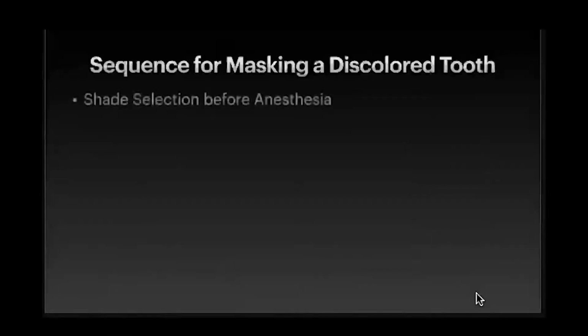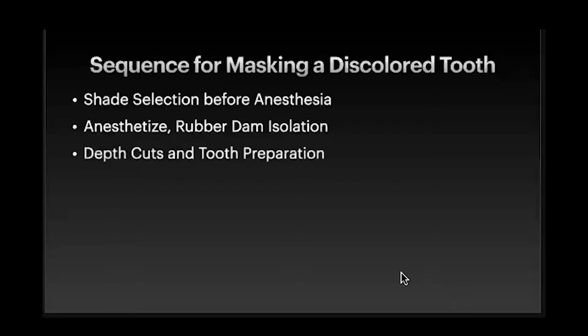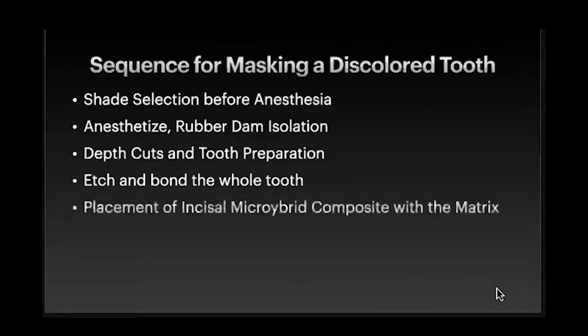But I'm going to take you through the sequence. Again, we're going to do our shade selection before we anesthetize the tooth. Then we're going to anesthetize and do our rubber dam isolation. We're going to make our depth cuts, same depth cut burrs, just like you use for porcelain veneers. For Jeff, we only had to do 0.3 millimeters of reduction since he had done so well with his whitening in his Invisalign aligners. We're going to etch and bond the whole tooth.